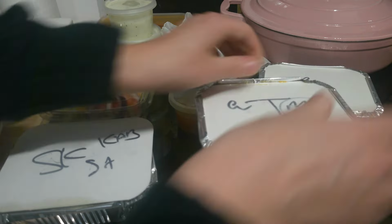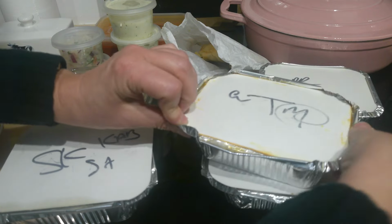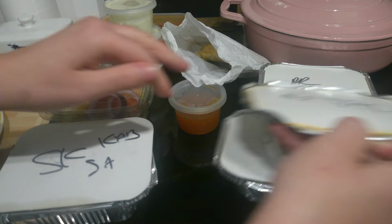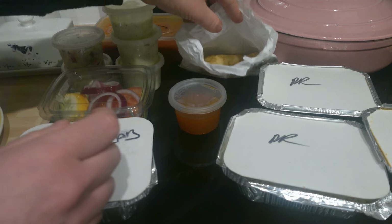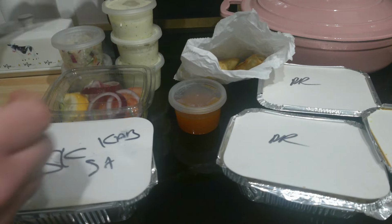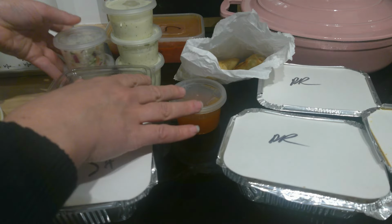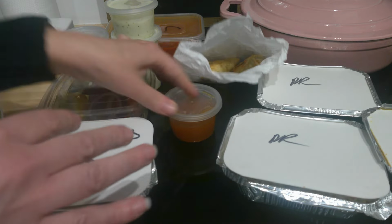We've got a chicken tikka tandoori. I really liked this one last time. Got two samosas, and we've also got chicken tikka masala and some salad and some mint sauce and mango chutney.